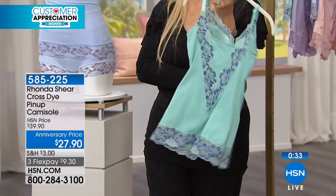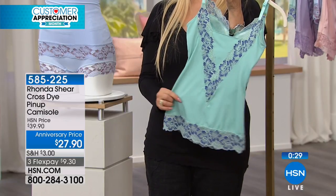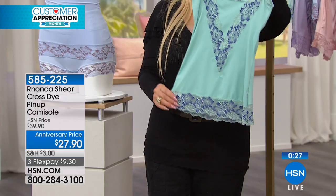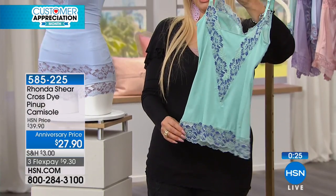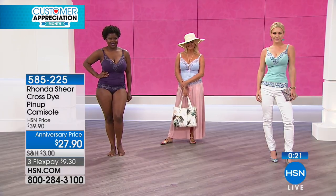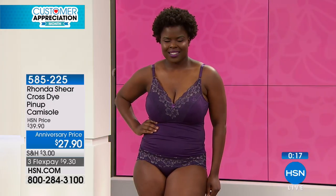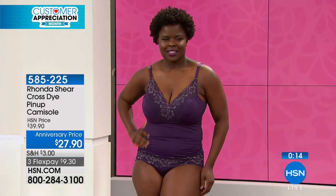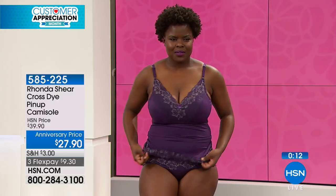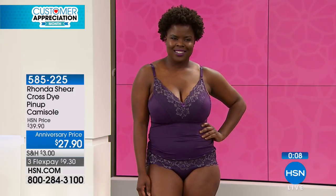You're going to love the Roma. Every time I see this back, I still get excited about it. I think it's one of the prettiest items I've ever seen. And you can see how we A-line it out, so it's designed so that it doesn't flip on you. And you're going to love that you have the adjustability. You have the removable pads. Even without the pads in it, you still have this light foam that gives you complete modesty coverage. So it's 585-225 to get the beautiful pinup cami.